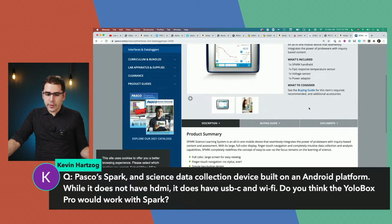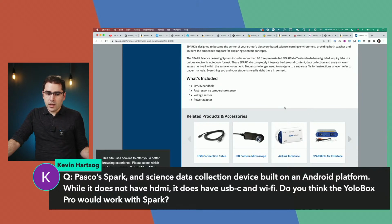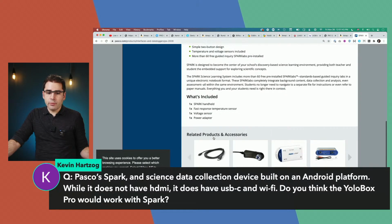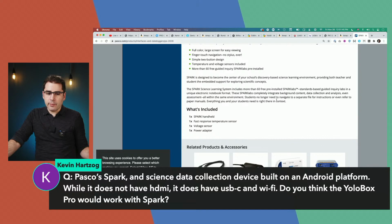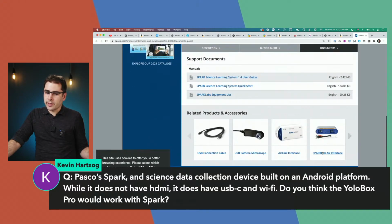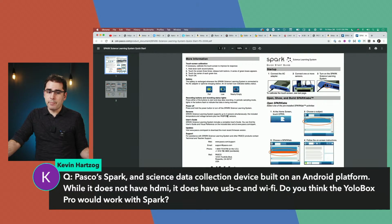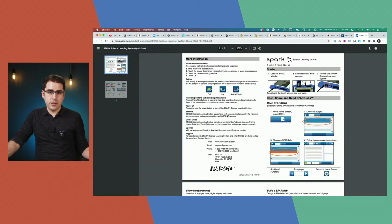This doesn't have HDMI out? Is that what you're saying? USB connection. Oh, so maybe it shows up like a webcam? That must be what it is. Does it show up like a webcam on the computer? Because if so, it might work with the YoloBox's USB-C input.